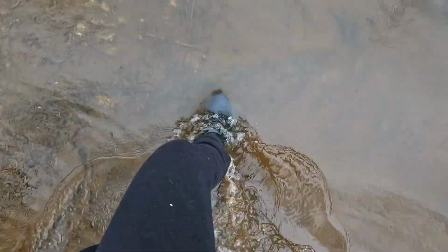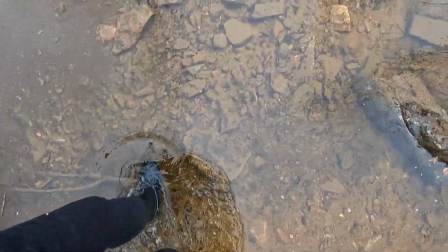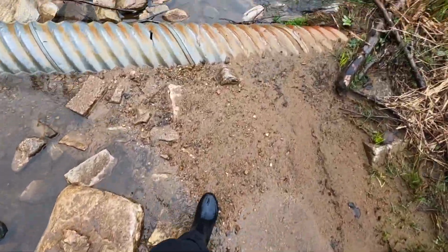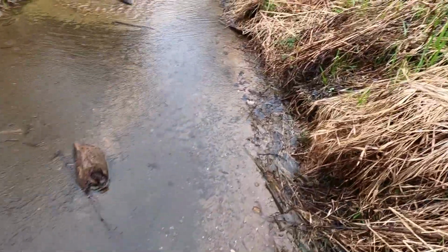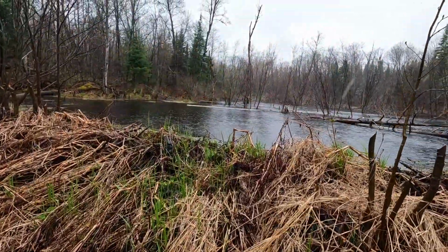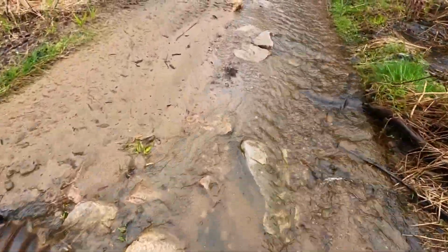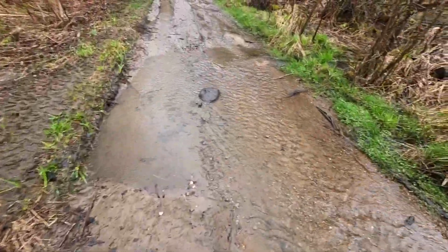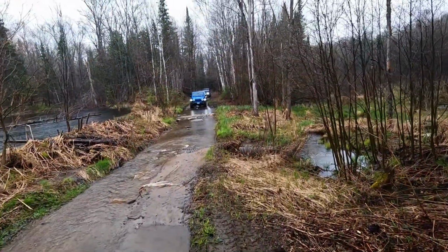Wow. Just to show you how deep that really is. Okay. And then just a reminder that is water. All right. We're far enough that we can watch them cross now.